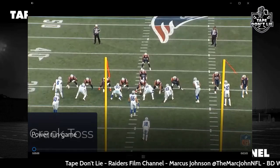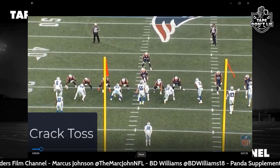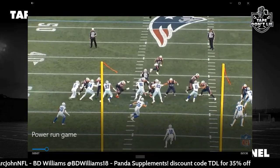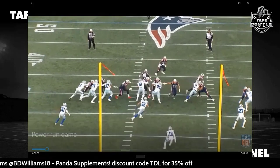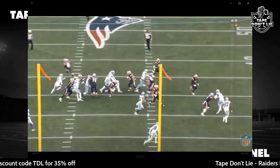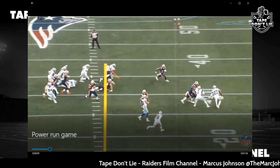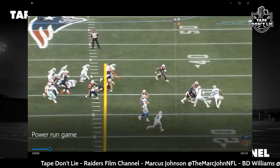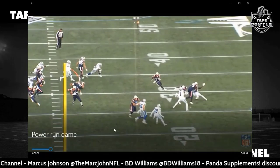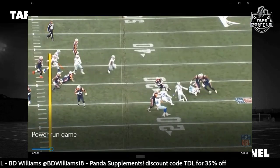So let's go ahead and run this real quick. You see Henry come with the crack toss. You see the tackle getting out there. You see the lateral movement from the line. This is great blocking by New England's offensive line. There's a huge cutback right here for Damien Harris. He doesn't take it, though. He doesn't see it. He's more focused out here. Misses this huge cutback. I mean, he probably scores if he cuts back. Yeah, you see this is a touchdown. But he misses it. And then he slips.